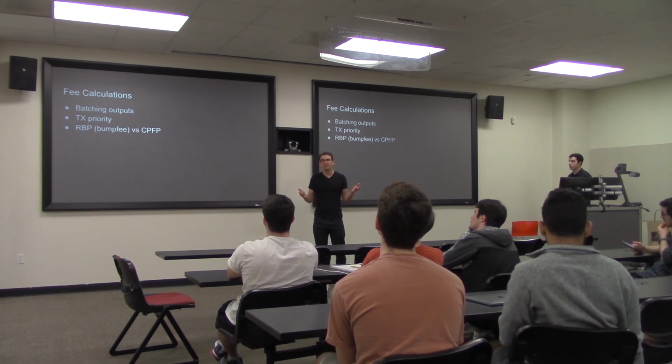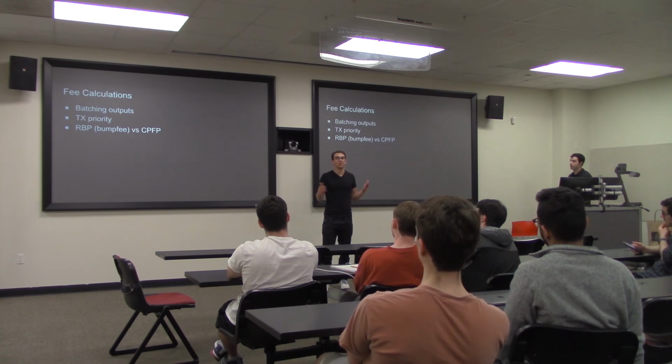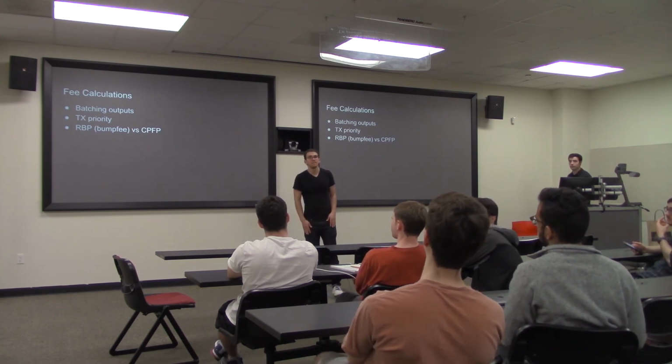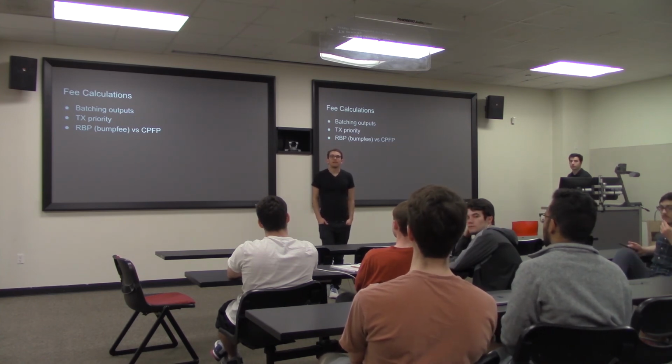Obviously, both are not ideal, but you don't want to be stuck in a situation where your transaction stalled out and your software doesn't know what to do. That's like the worst UI ever. Yeah. Why do you have to indicate that you may double spend before you do so? Can't you just double spend and then whichever one has the higher fees?